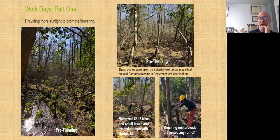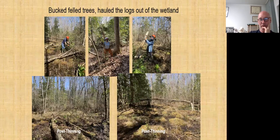So what we decided to do was just try something. We thought, well, maybe it's the lack of sunlight, because this little seepage swamp was pretty shady, and these photographs were taken well before leaf out. So you can imagine how shady it would be. And the plant blooms in September, well after leaf out. So we got another crew, traveled down to southern Maryland, removed somewhere around 16 trees and a lot of small brush, and treated the stumps like we did at Idlewild Fen to keep any herbicide from running off. They bucked and felled trees, basically just grunt work, and took everything out.